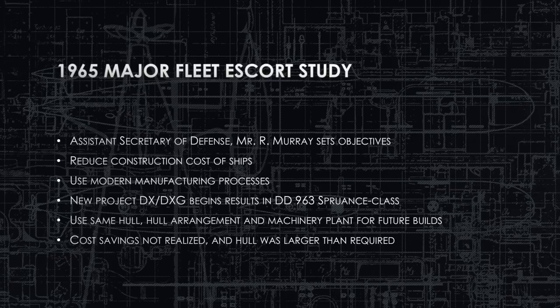So the Assistant Secretary of Defense, Mr. R. Murray, set some objectives because they're basically evaluating the fleet status and what we need in the future. He's like, well, post-World War II with cuts and everything, we need to reduce construction cost. And this is an ongoing goal, even till today. Use of modern manufacturing processes will help us with that.